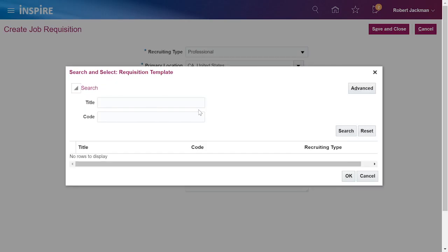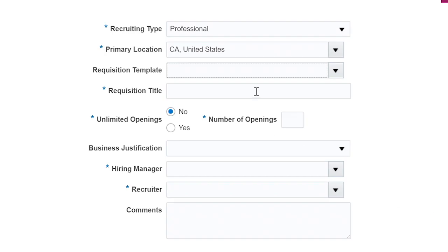This is going to keep me from having to fill in a lot of details about my job requisition. It gives me the basis for which I need to search for my job without having to add in a lot of brand new data for that job requisition. So let me just go ahead and put in Director of Human Resources, for example. And this is not unlimited. I'm going to say this is just one job.